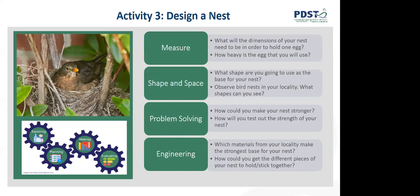Then children can use the materials they collected to follow their plan to build a nest. Finally, it is essential to take the time to evaluate the design of the nest and decide on any changes they would make in the future. This stage of the process will depend very much on the preset criteria from the beginning of the task.